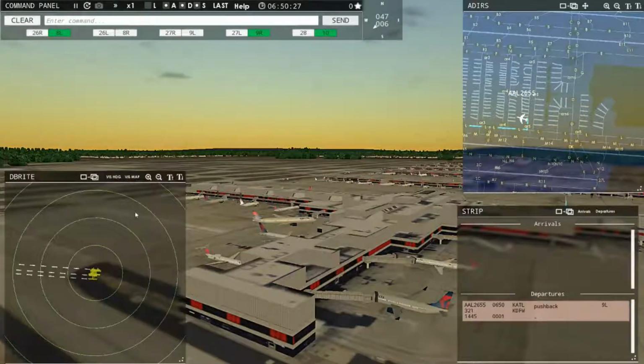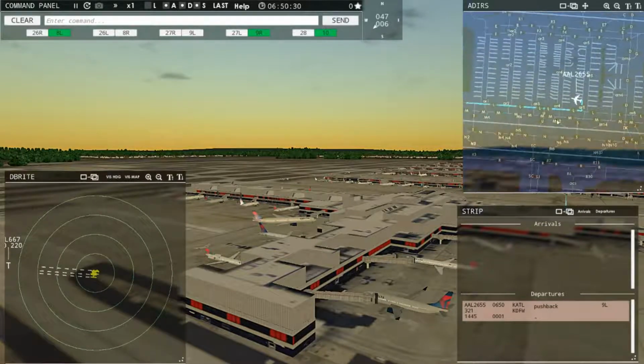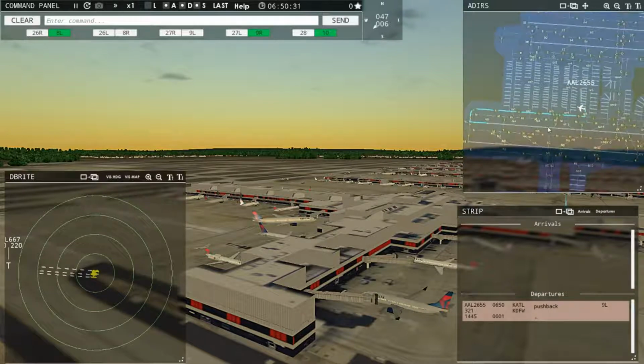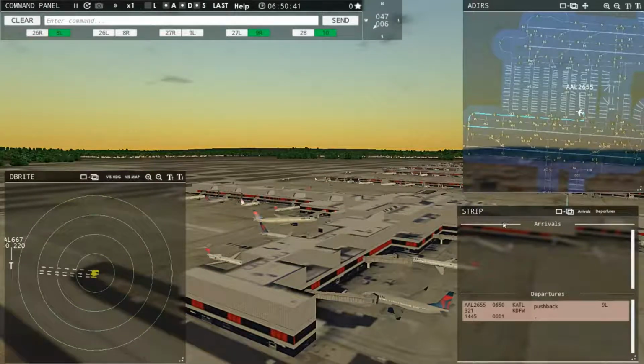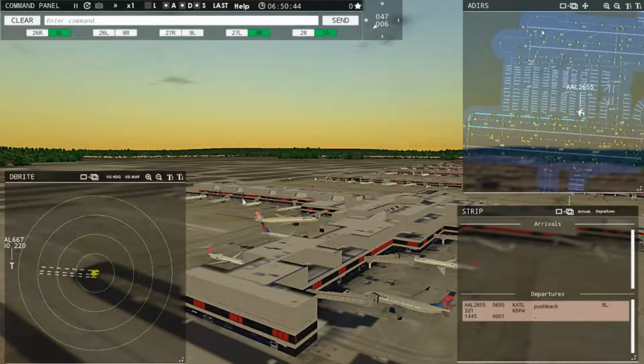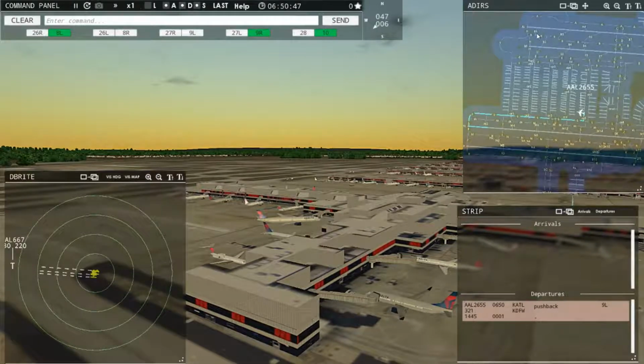American 2655. The way Atlanta is set up to work, or how they operate, they've got 5 runways, so they got 5 tower controllers. Each one has a runway. Then they have 3 controllers up in the tower for ground. We got one controller that handles 8 left, 8 right, a controller that handles 9 right, 9 left, and then a controller that handles 10, which is the bottom one.